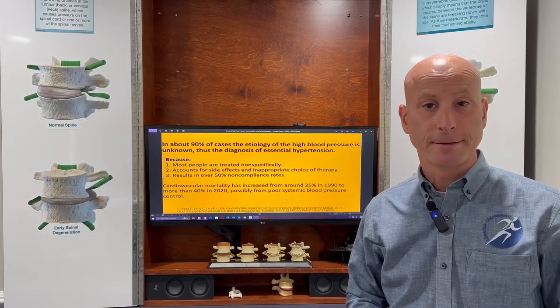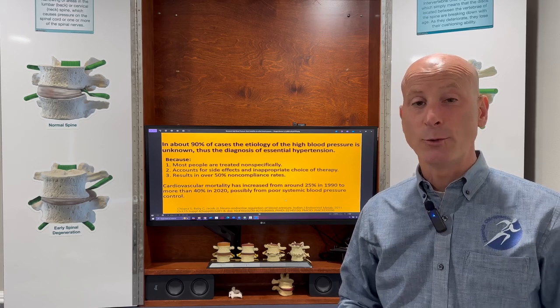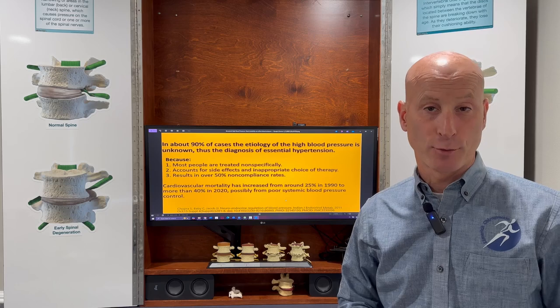The C1 effect. Most people in a chiropractic office know C1 as the atlas vertebrae.